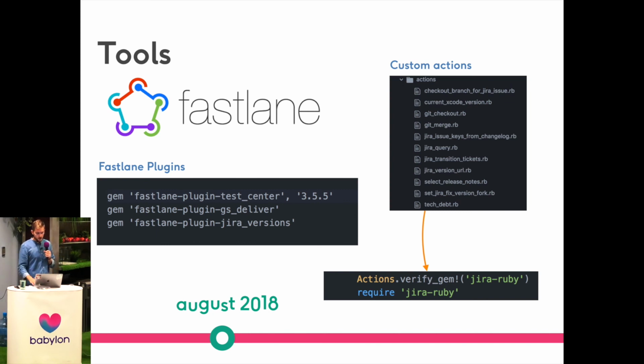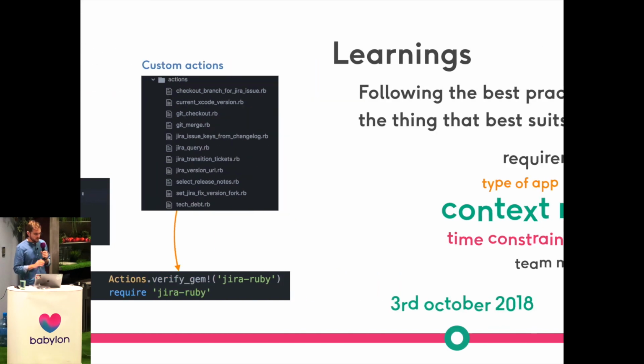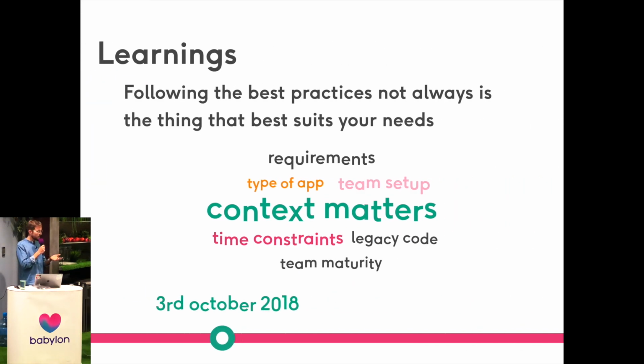To sum up, I want to share with you some learnings that I got through this last year, which is that best practices are there to help you, and sometimes they might not be the best thing for your needs. You might go to a blog post and read something super cool that you want to try out in your app. Before doing that, you might need to think twice about why you are doing it and about the context, because the context matters.